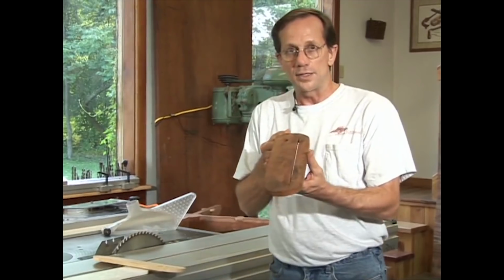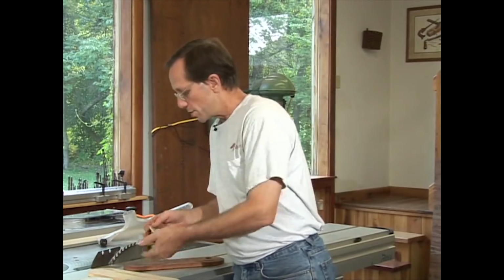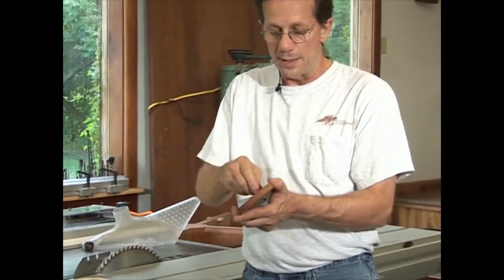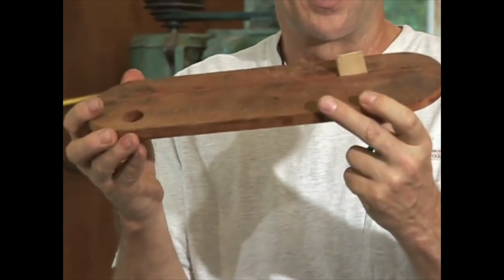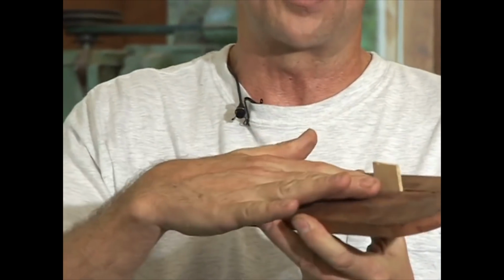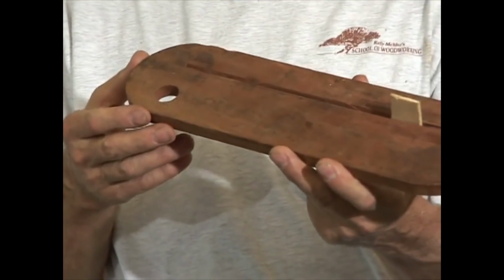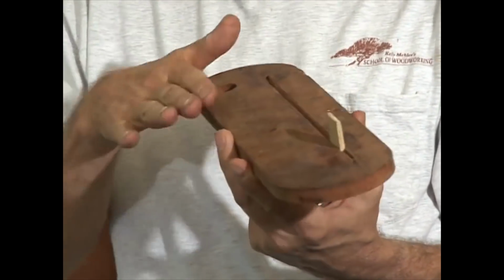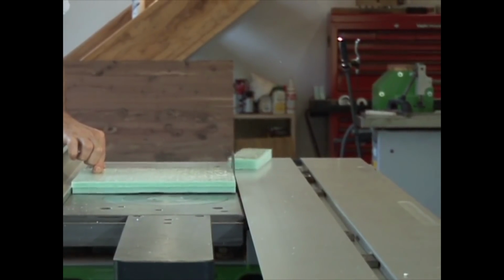If you can make a zero clearance throat plate or buy a zero clearance throat plate, you can simply take a piece of wood and stick it in the groove behind the blade. And really what that does is it is a splitter that prevents the wood from coming around on the back of the blade. Now that you've seen the demonstration, you understand how kickback happens. And all you really need is some sort of a device behind the blade that keeps the wood from getting on the back. And this is something that anybody can do.